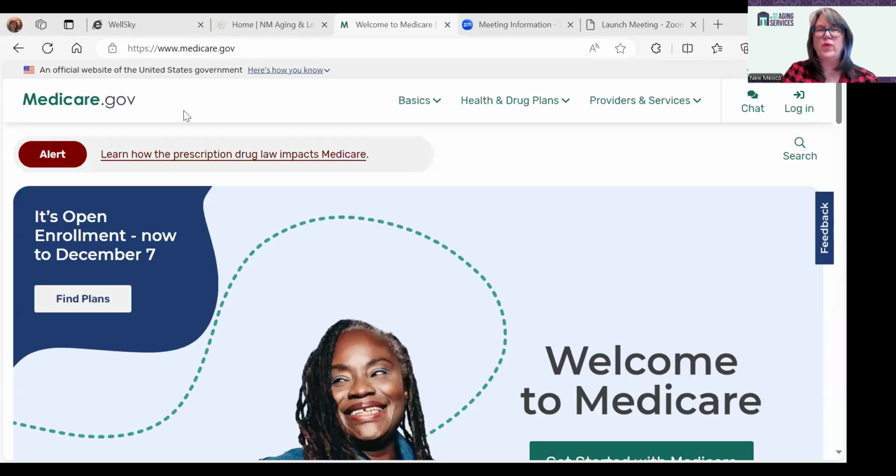It's so important when you look for Medicare information to go directly to the official source. So you see up here in the upper left-hand corner, it says Medicare.gov, and above that is an American flag that says an official website of the United States government. There are a lot of copycats and scammers, fraudsters who want to make you think that they're Medicare. So please be sure to get your information directly from the source. And that's how you can tell by making sure you're on Medicare.gov and that you see that flag.